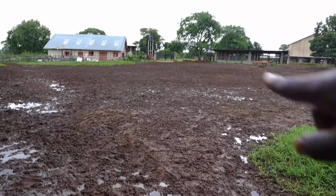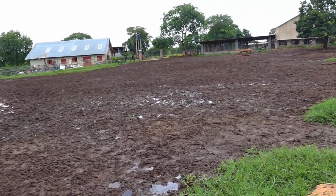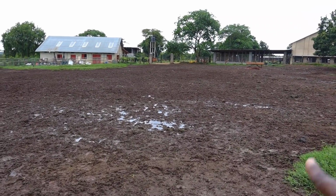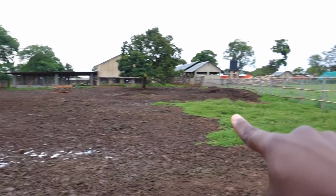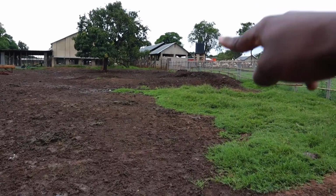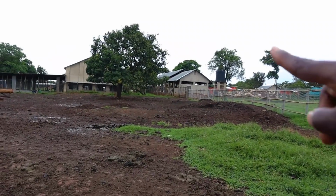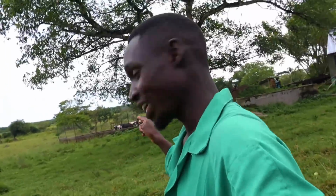It's really messy. This is what happens when it rains. It gets really messy because it's a cattle area. They just poop everywhere and they tread everywhere with their feet. So it gets really messy, but we try to clean it out as often as possible. You can see a pile of manure over there. We clean it probably every 2 or 3 days, get it out, and then we get it ready to be taken into the garden. Okay guys, the cows are actually already in the crush and they're going to be dewormed.